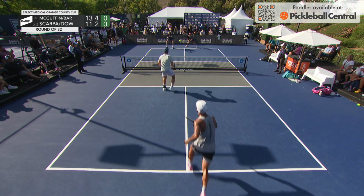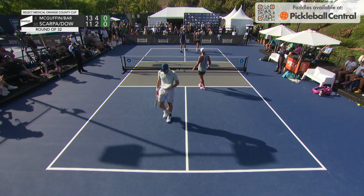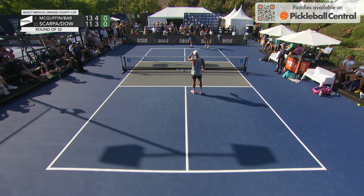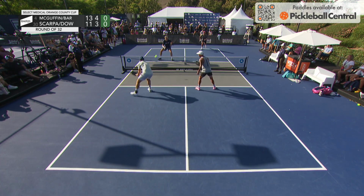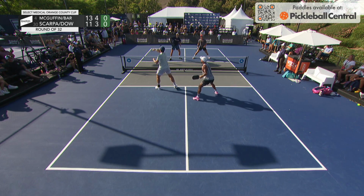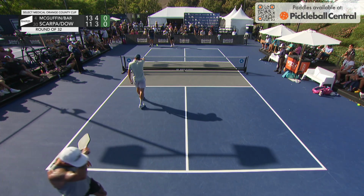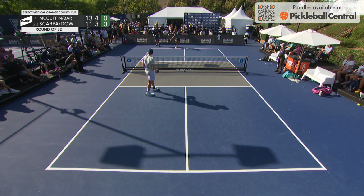Oh, good eye from Scarpa there. Sees that low ball from Dekel and knows that if he's going to put any kind of pace on it, it's probably going out. Wisely lets it go for the point. And they keep hanging around, 3-4. Tyson kind of just found that spot and just kept going as it got higher and higher until finally won the point. Great recognition by Tyson to know to just keep going there.